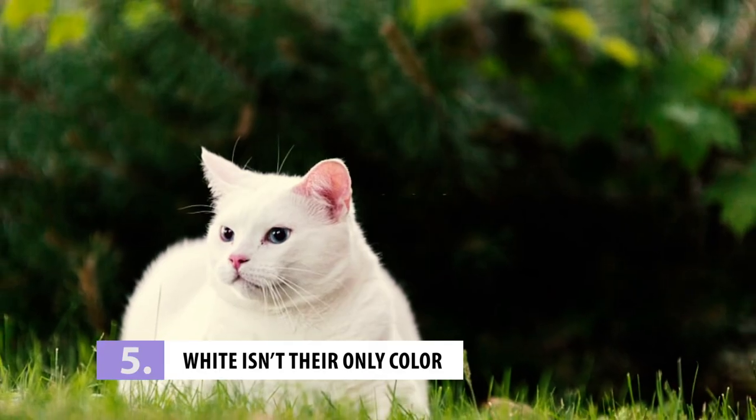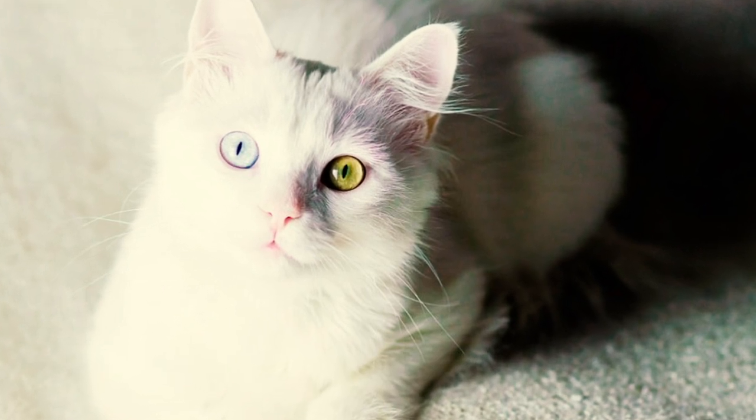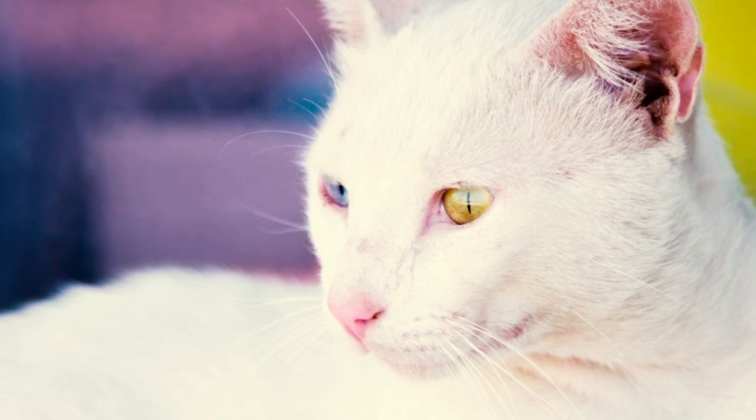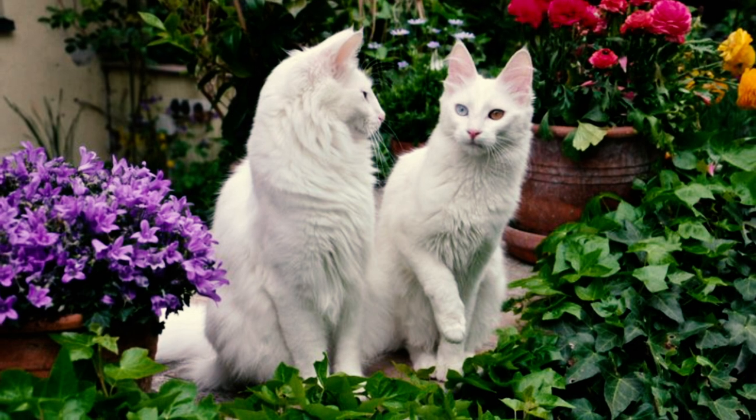Number 5. White isn't their only color. If you thought the Turkish Angora was all about the pristine white look, think again. Sure, back in the day, they were all about that pure white elegance. People prized and even bred them for the stunning white aesthetic.